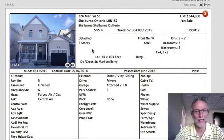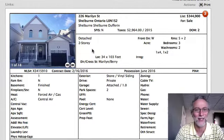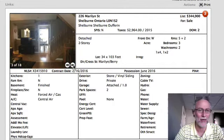Next one is 26 Marilyn Street. I'm going to try to go a little fast because there are 25 properties to go into, okay? It's 344, detached home. A couple of years ago, even 5 years ago, they were not selling anywhere near what they are now. The market has increased, it's a very strong market. That's all I have to say. I mean, Shelburne is moving really well.